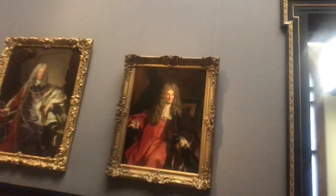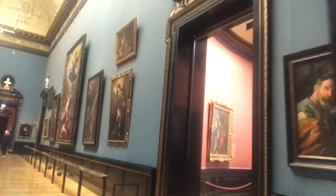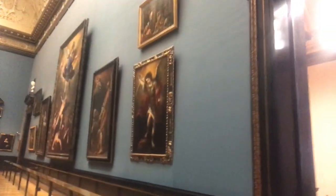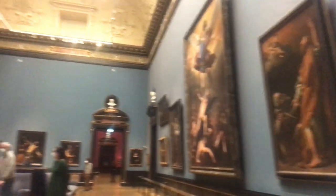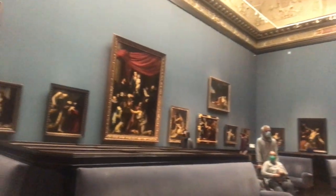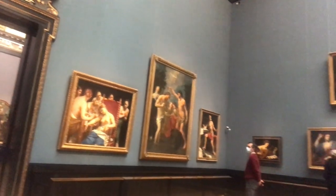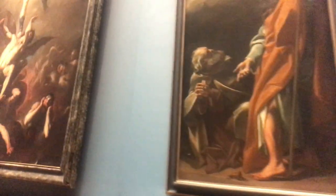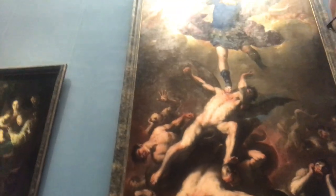There are of course always some royal family members, some kings, some princes, mostly by Italian painters. Look at this one here from Giordano, Archangel Michael.